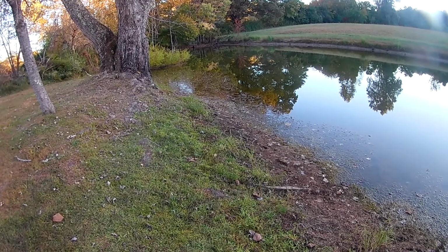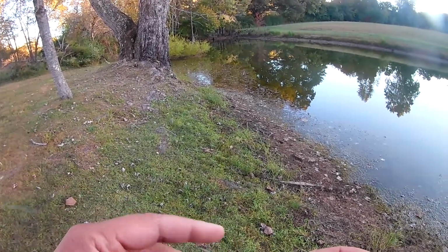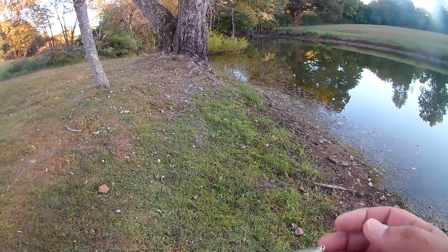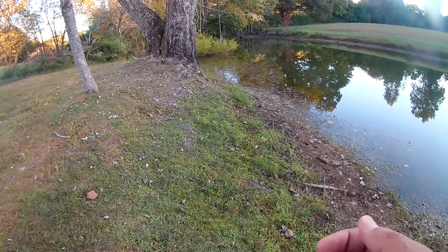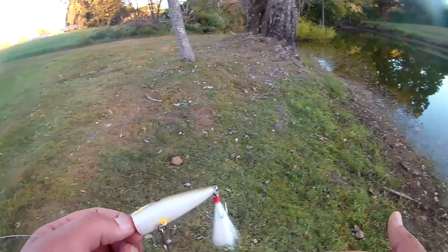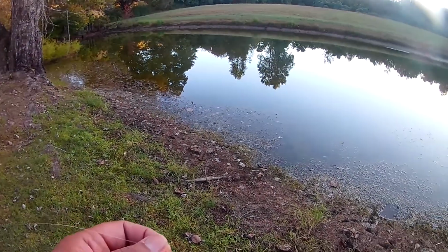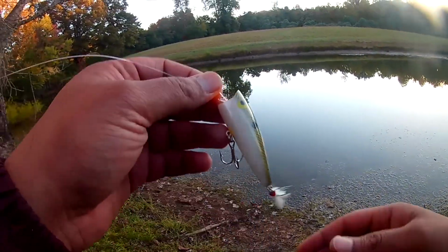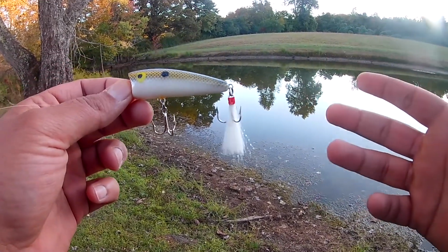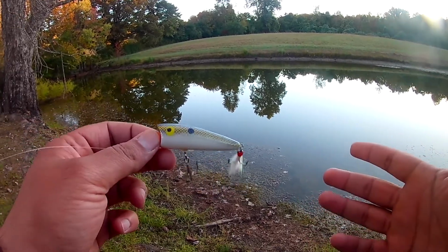Another thing I've learned is once you throw a buzzbait to a fish and you don't hook them, or they bump it, they don't bite it, or for whatever reason you're not able to get that fish on board, you've lost that element of surprise. And for that very reason, it is very important when you're fishing with a buzzbait to have some kind of a topwater that you can reel in with extended pauses.